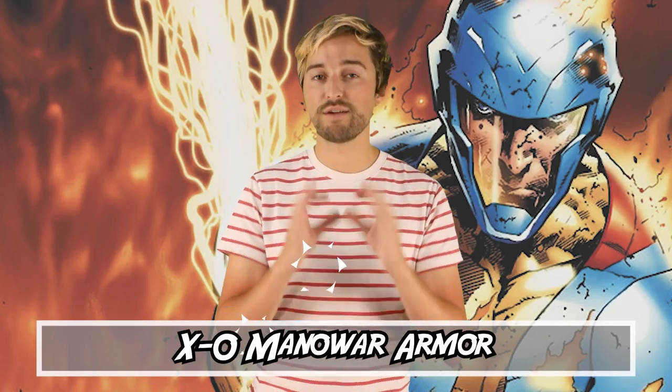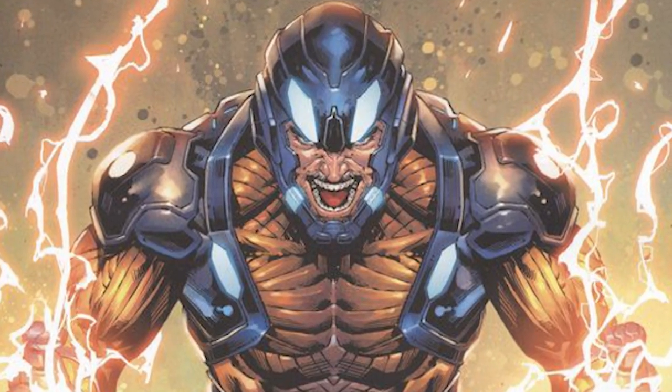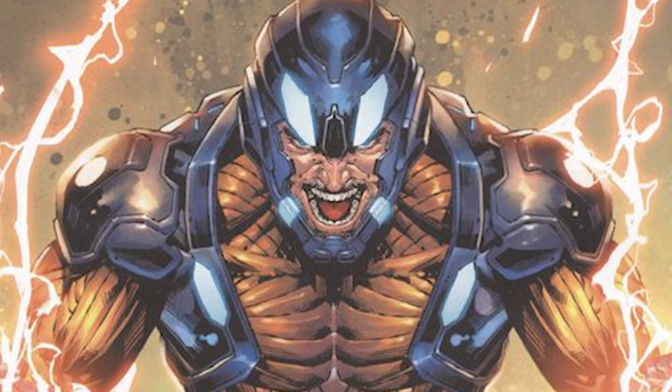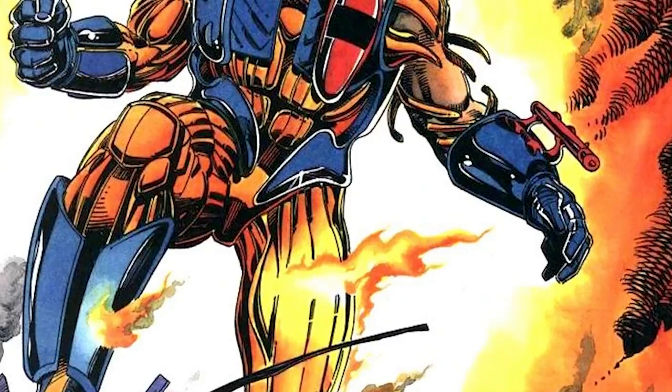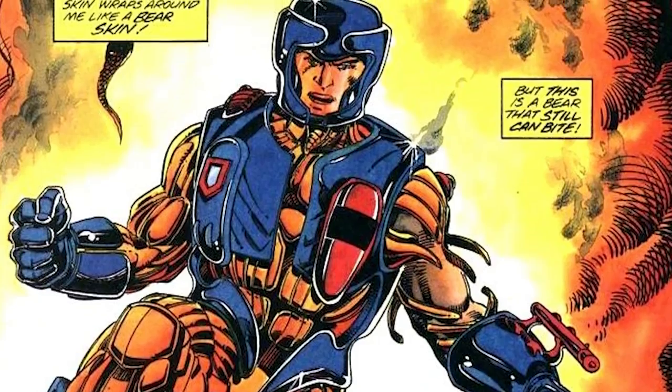At number 2, we have the XO Manowar armor. This is the only entry on the list that comes from Valiant Comics, and it's a big one. This suit of armor is unique in that it is so powerful that it has its own presence and reputation before the wearer even comes into play.